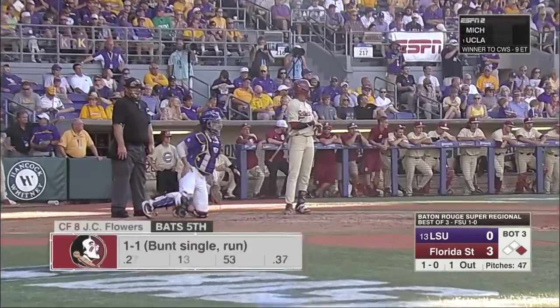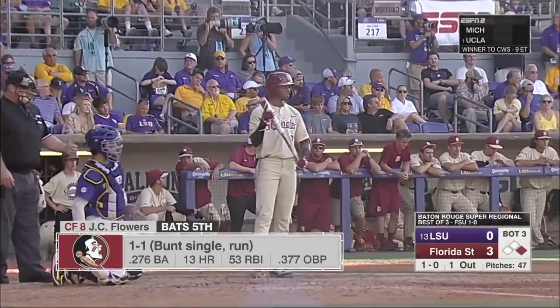One and zero to J.C. Flowers, with Wes and the Rocks calling that one.